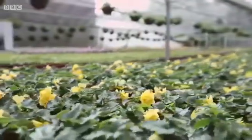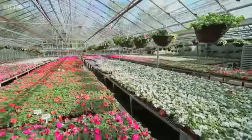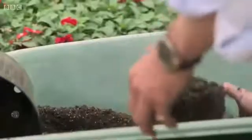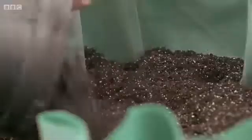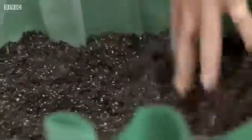Miles clearly has a real passion for these pockets full of colour, and his healthy order book proves he's not alone. With 11,000 baskets to get finished in the next few weeks, if I help him out, can he persuade me of the virtues of hanging baskets?